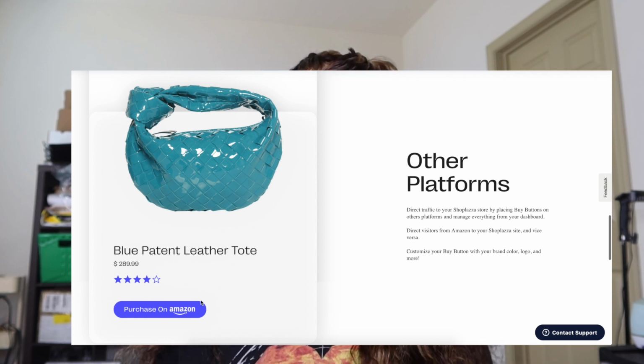So if you have an Amazon store on your website, there's a button and it'll say buy on Amazon or buy from Amazon, and vice versa. If you have an Amazon store, it'll basically say buy from, and it'll have your website. They can click it and it'll take them automatically to the website and they can check out. So it's kind of like integrating all of your website platforms where people can purchase from you all into one place. And then lastly, they have tax ID collection.